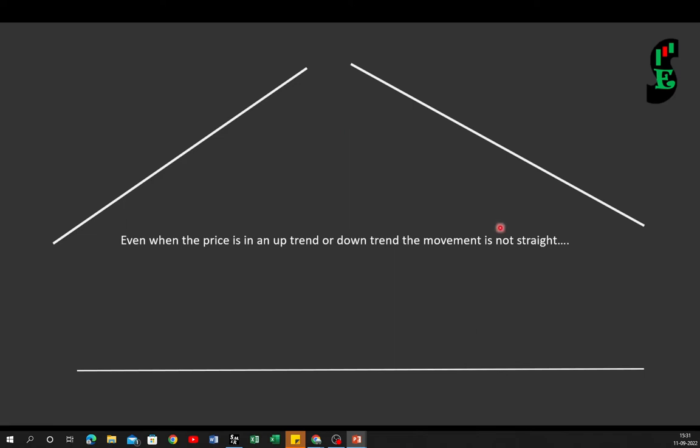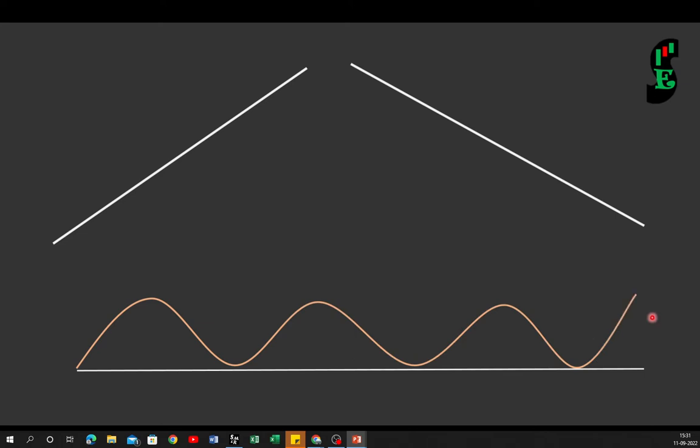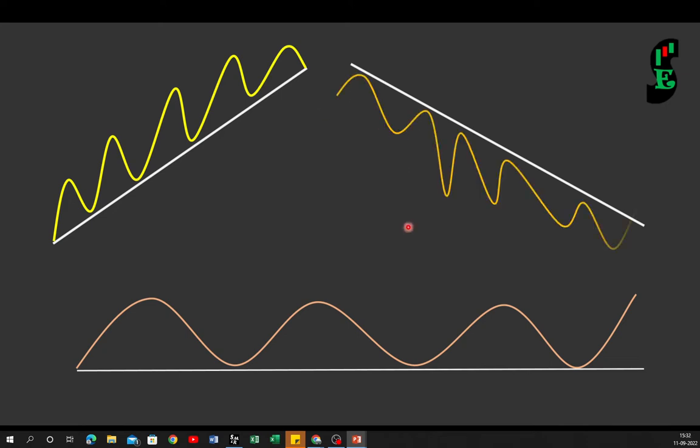Rather, how will the price move? The price will move in a wave motion. It will follow the path of a wave. So similarly, when in uptrend also, it will travel in a wave like this. Similarly, in downtrend also, it flows in the form of a wave.